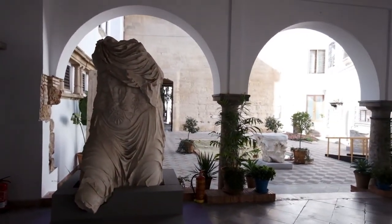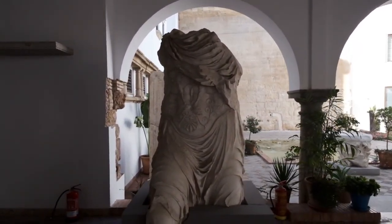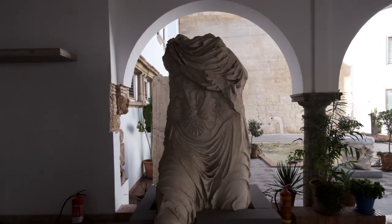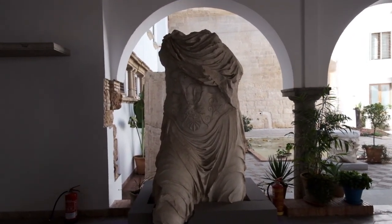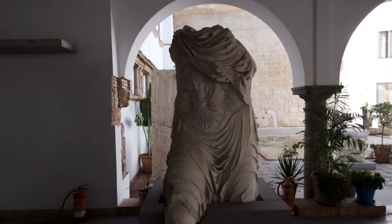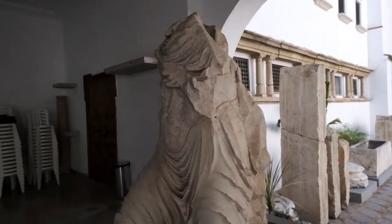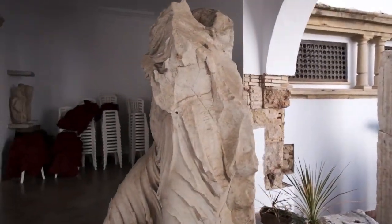So this sculpture here is actually quite big, and you might not be able to tell from the video, but even though it's missing part of the legs, its arms, and its head, this sculpture is at least 6 feet tall, maybe larger, and it is probably 2-2.5 feet wide. Massive.